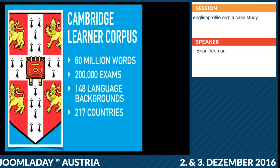in the English language, and they've collected those words. Anybody who does an exam at Cambridge University, the exam gets scanned and added into the database. But it's not just people who do exams at the university. Cambridge University also do exams around the world for 15-year-olds, 16-year-olds, and 18-year-olds. All of those are scanned in as well.